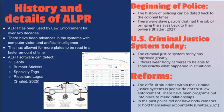History and details of the ALPR. It's been used by law enforcement for over two decades, and there have been advances in the systems with computer vision and artificial intelligence. This has allowed more plates to be read in a faster amount of time, and it can detect dents, bumper stickers, specialty tags, and rideshare logos. So if a car is on the hot list, it would see it and it can detect any of these details.